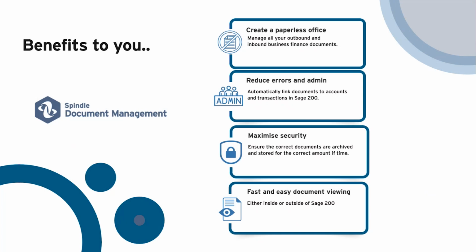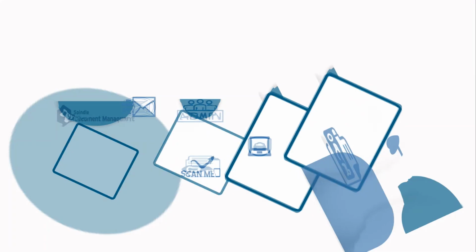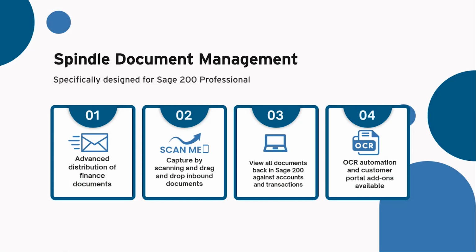There are many benefits to Spindle document management, a few that you can see on the screen in front of you now. Yes, we have the ability to distribute, we have the ability to scan, we have the ability to use our OCR piece to assist in that process. But because that document management piece is included, it gives you the ability to view all of those documents back against those purchase orders or supplier accounts in Sage 200.